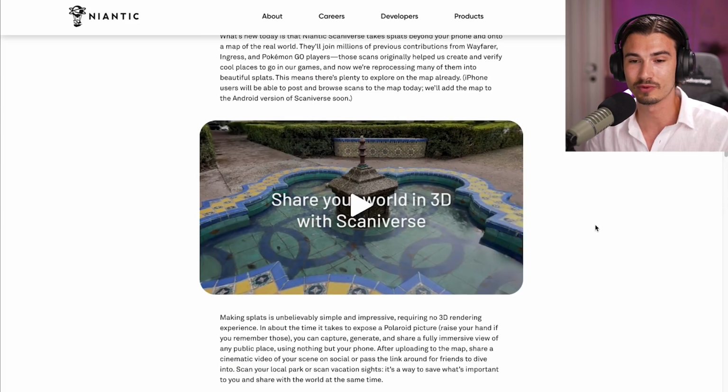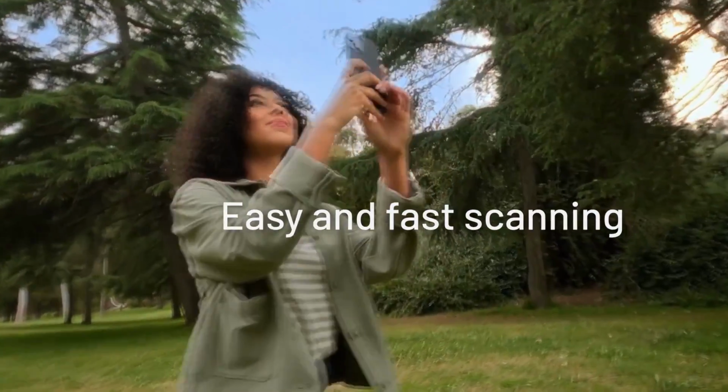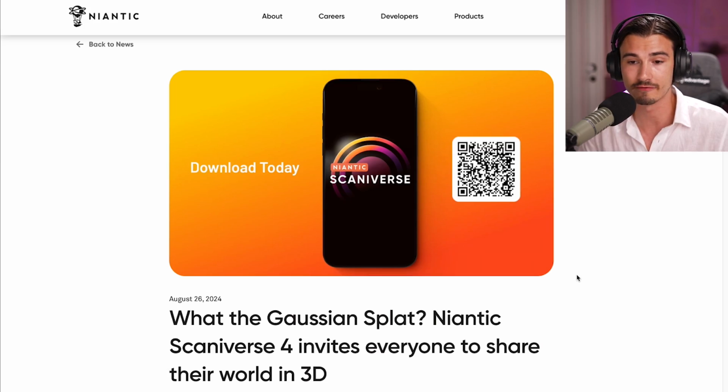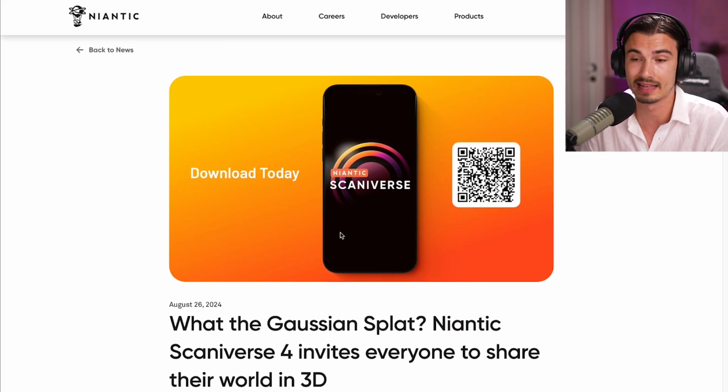And I just wanted to share this with you because it can be really fun to go out there and use your phone camera to just 3D capture images. You could share them with friends. You could add them to the world model or use them in 3D software. And this app is completely free. We even featured it in our newsletter, which always means a lot to us because we want to feature the most innovative and interesting app of the week there, which this week was Niantic Scaniverse.